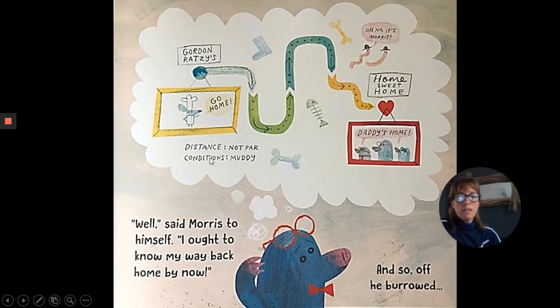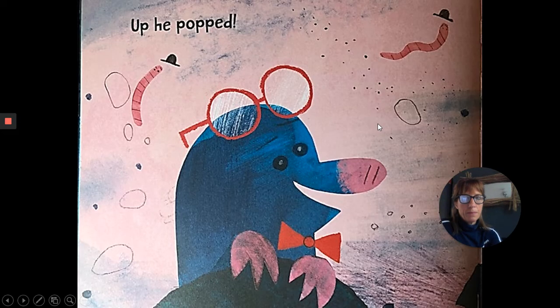Distance, not far. Conditions, muddy. Why might the conditions be muddy for Morris going home? Think about what sort of animal he is and where he might live. Yeah, he's got to burrow. Because remember, moles live in burrows. They live underground. And here's Morris's little map to get home. Home, sweet home. Let's see how he does.